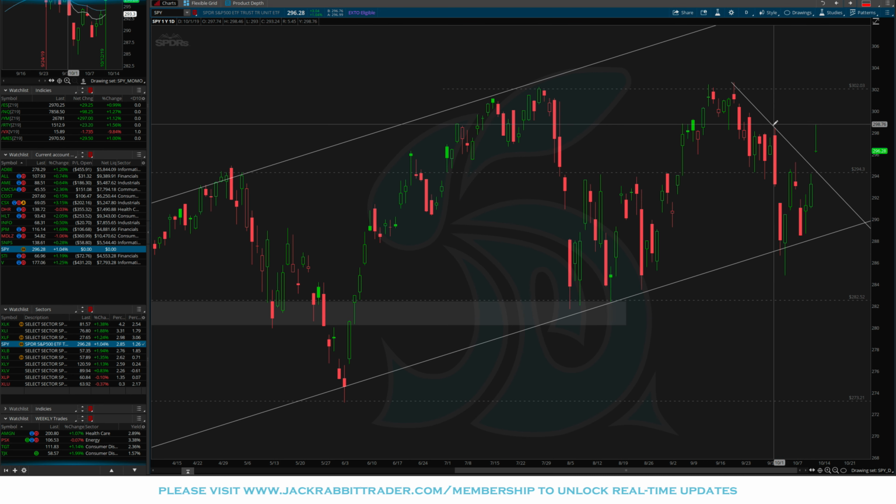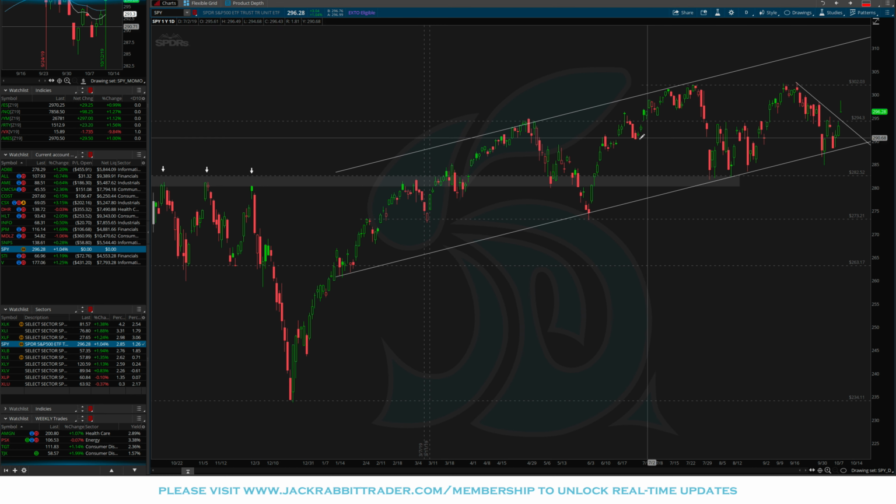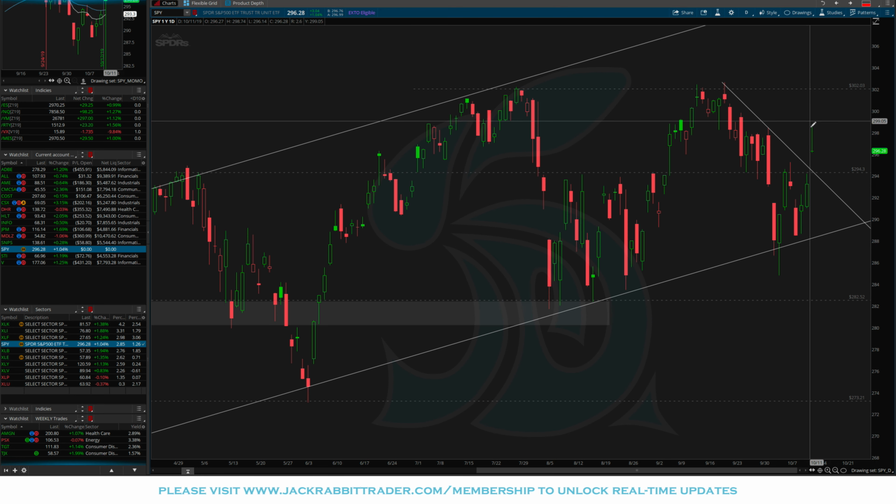Obviously, there's no reference to this 298.80. I can't really say that we're at a resistance level at this point. Maybe if you want to make the argument that 297.38 is the lows from this move, the highs from this move, and we came into that. I'm not really buying that too much. I'm just looking at it from a purely price action perspective. Again, not loving that move there.